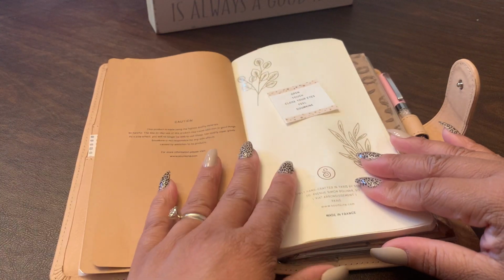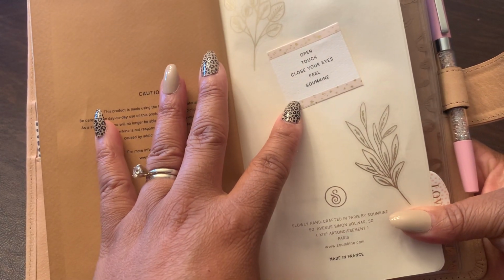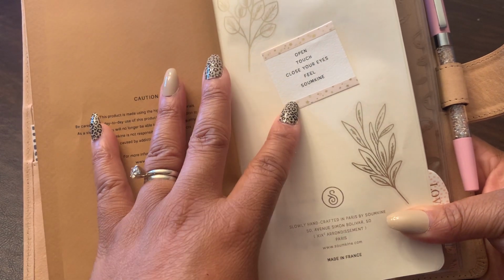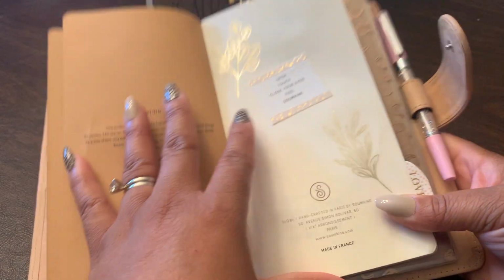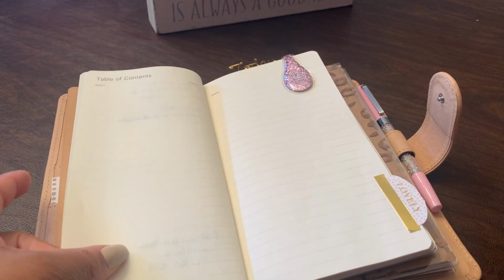On the interior, this quote actually came with the book, and it says, open, touch, close your eyes, feel. And then I just put some pieces of washi there along with some stickers, just kind of decorating it to get in here.